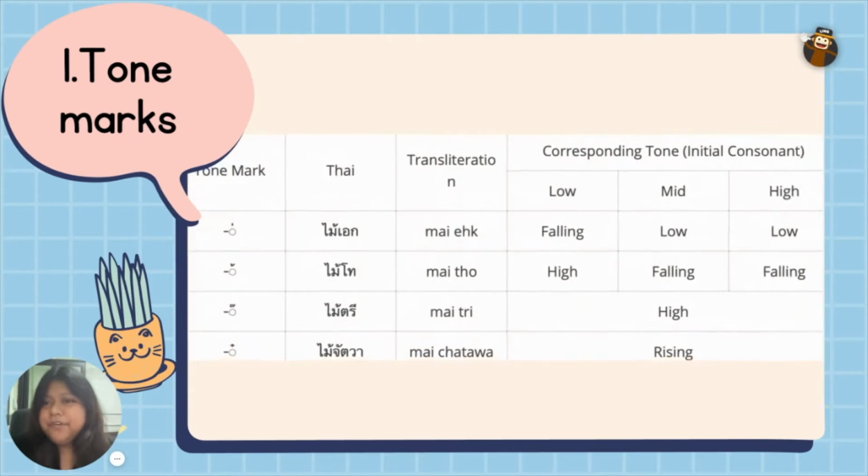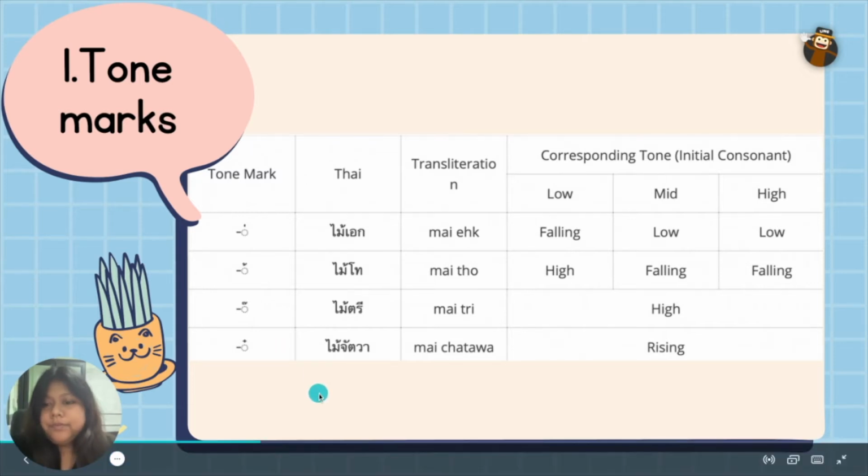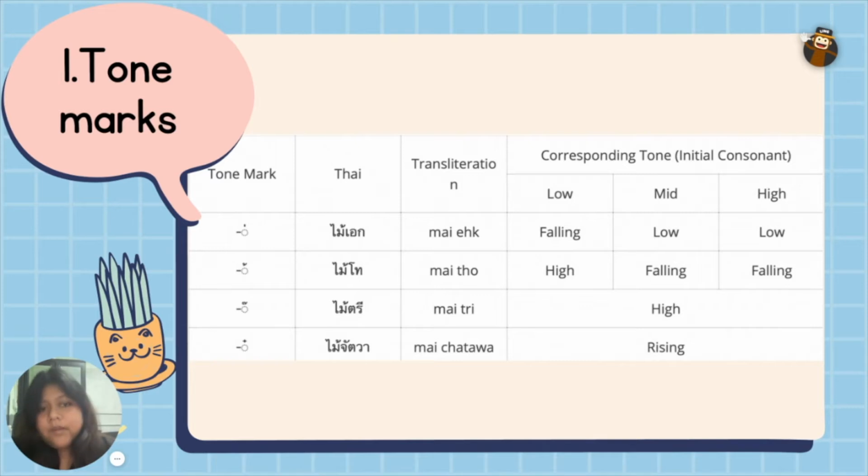Let's start with the first one, the tone marks. As you can see on the screen, these are the tone marks: ไม้เอก, ไม้โท, ไม้ตรี, ไม้จัตวา, which tell you whether the word is in the low, mid, high, falling or rising tone.